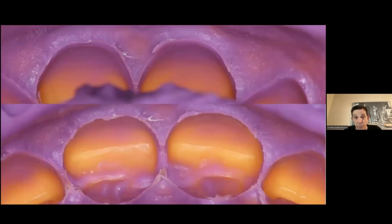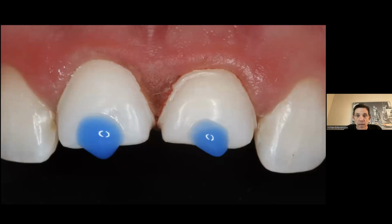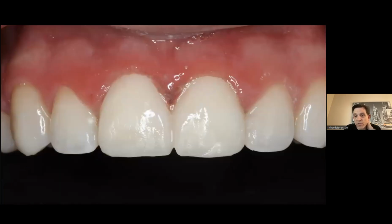And then we capture the impression with the polyvinyl siloxane material. And then for provisionals, I just do a little spot etch, and the spot etch is being done at the same distance, usually away from the incisal ledge. On these, because there wasn't much incisal edge left due to the fracture, the spot etching was done right at the incisal edge. The key is you want to know where it's happening, so that when you go back to remove the provisionals, you're able to know where there may be a little bit of residual material. And then some quick provisionals are made, nothing fancy, but we made these direct.